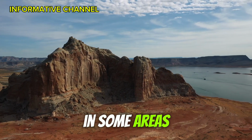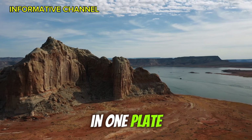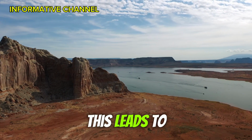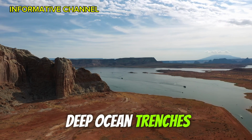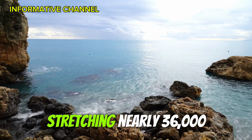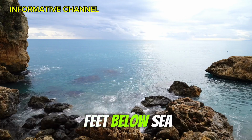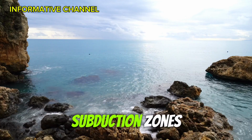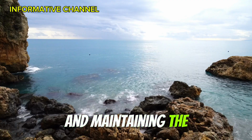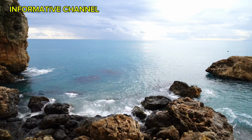Subduction zones. In some areas, tectonic plates collide and one plate is forced beneath the other in a process known as subduction. This leads to the formation of deep ocean trenches like the Mariana Trench, which is the deepest part of Earth's oceans, stretching nearly 36,000 feet below sea level. Subduction zones play a critical role in recycling oceanic crust and maintaining the dynamic nature of Earth's oceans.